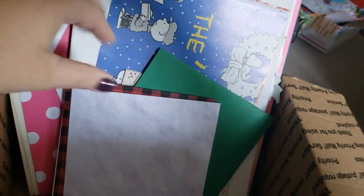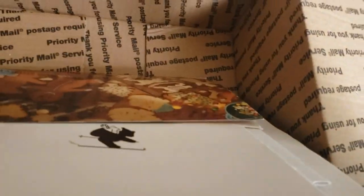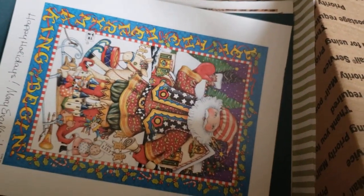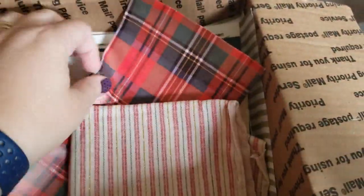The reason these don't look Christmassy is because one of the little golden books in here, there's book pages, children's book pages, let's see, some Mary Engelbright Christmas book pages, Norman Rockwell, I Spy Christmas, some Christmas music. That's just what's at the bottom of the box. And then we just keep filling it up with sacks, cards, fabrics. That's just one of the fabrics.